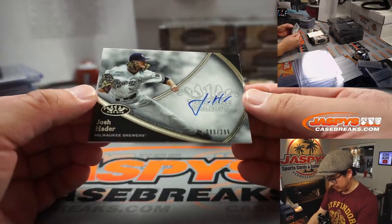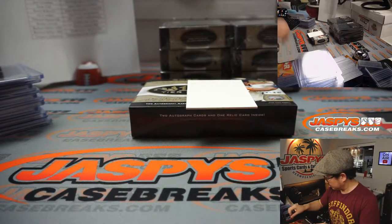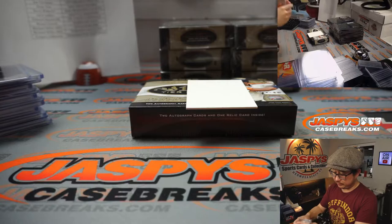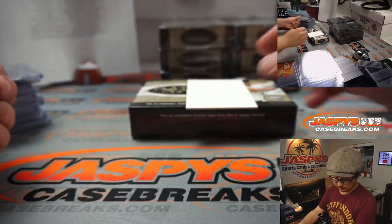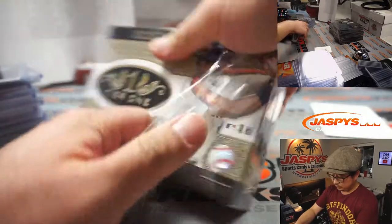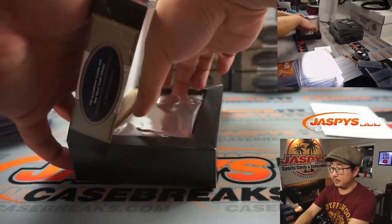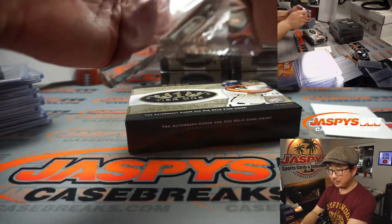And Josh Hader, 89 out of 299. Going to the Brew Crew, Miguel with the Brewers. All right, halfway through this full case break, six more boxes to go. Yep, that's you, Miguel. Thanks for getting in.